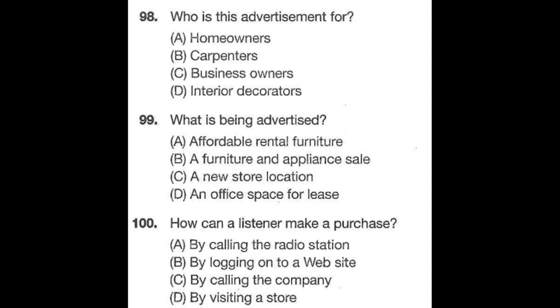Number 98. Who is this advertisement for? Number 99. What is being advertised? Number 100. How can a listener make a purchase? This is the end of the listening test.